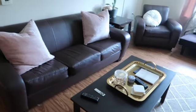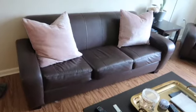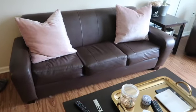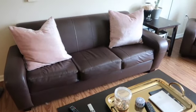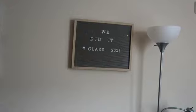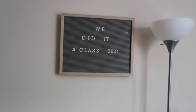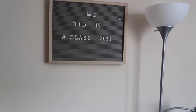Most of this furniture came with the apartment because it is furnished. And this couch is literally like the most uncomfortable couch ever. I don't know why they gave it to us. Then we have this sign that I literally made a month ago. We need something new to put on it, but we're moving out in a week, so probably won't.